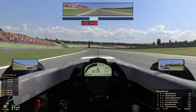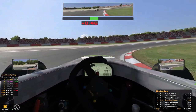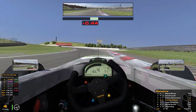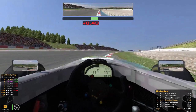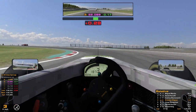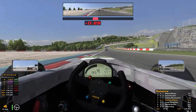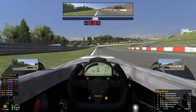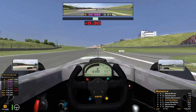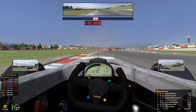A lot of work to drive this car with this setup. That is undeniable. Really having to fight it pretty much everywhere. It's like the opposite of the setup we had at Laguna Seca. Nice and easy through there.